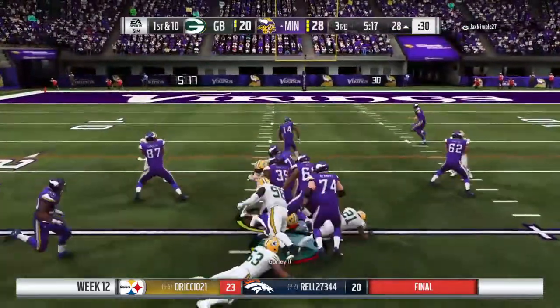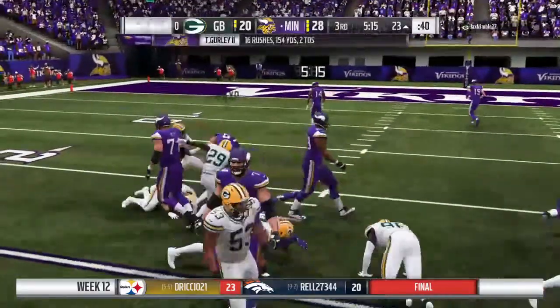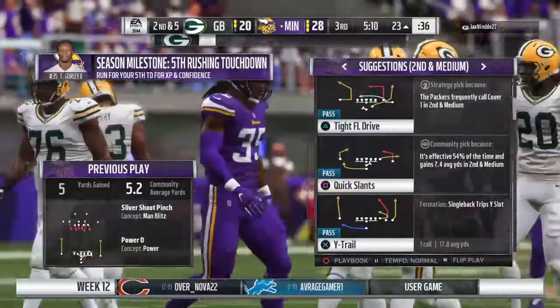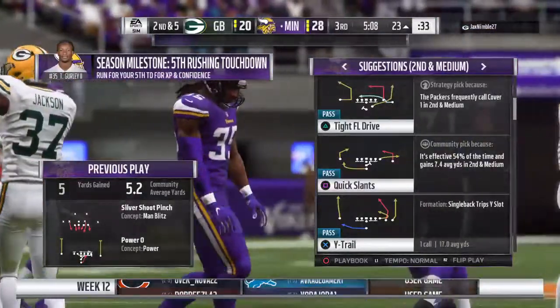He had another carry here tonight for Gurley. So he got free of 1 tackle but couldn't do a whole lot else. 5 yards is the tally on first down. That brings up 2nd and 5.